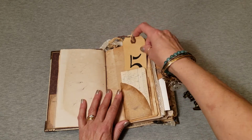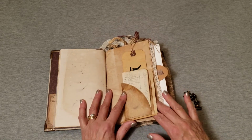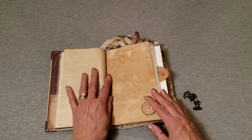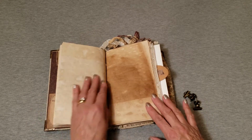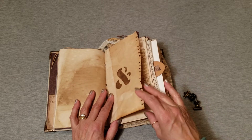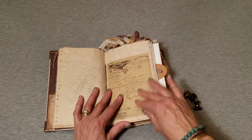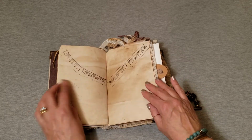And this is a double pocket here, made out of tea-dyed, coffee-stained coffee filter. Old pocket watch stamp and room for you to jot things down. Little ampersand sign there, and some fun edging on that paper. Here's an old document that I've copied onto cardstock for you.